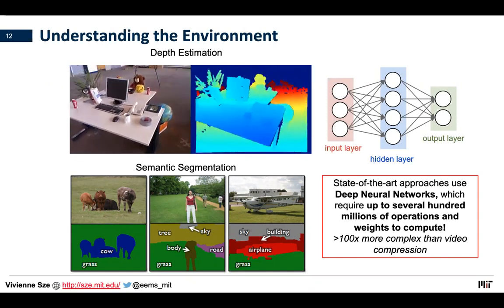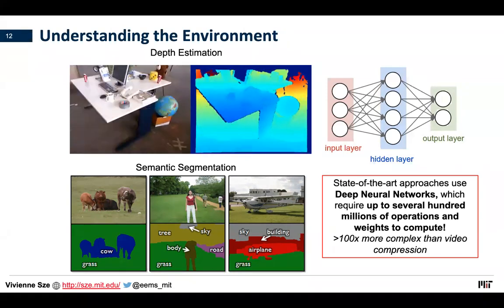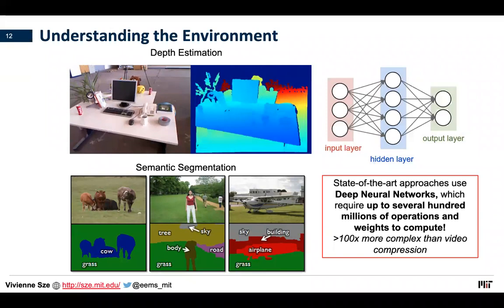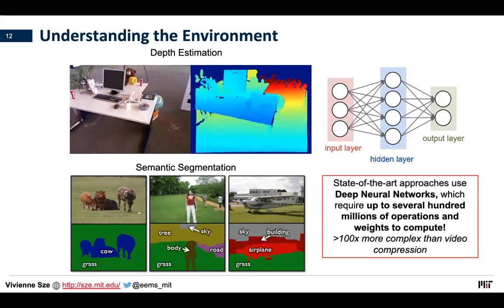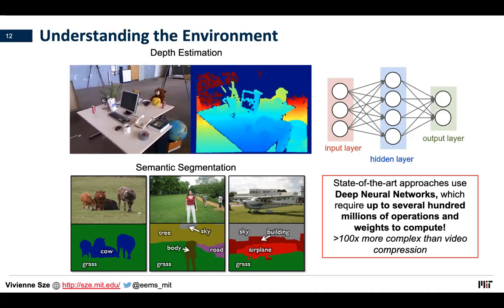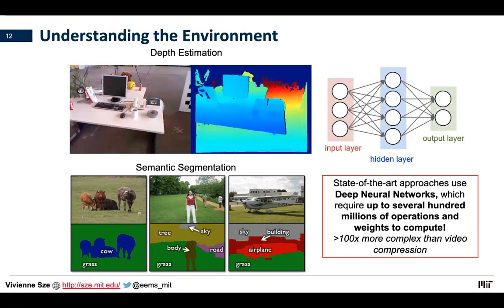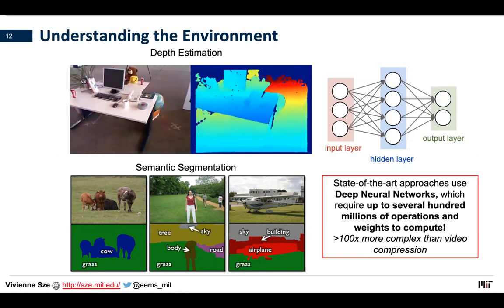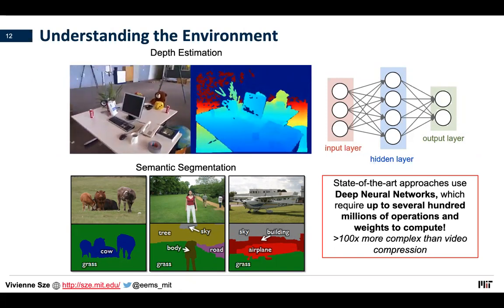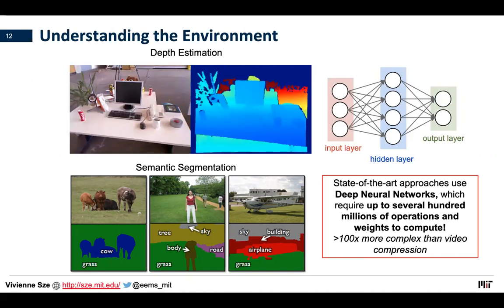So it's extremely expensive. Just to give you a reference point, if you compare it to something that we all have, for example on our cell phones, which is video compression, you're talking about at least 2 orders of magnitude increase in complexity. So it does pose a significant challenge if one day, for example, you'd like to have deep neural networks as ubiquitous as video compression out there. The complexity and the energy cost is quite significant.